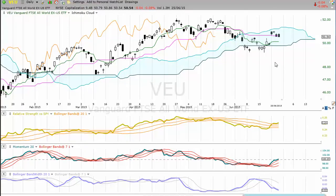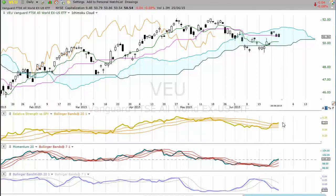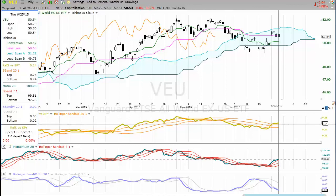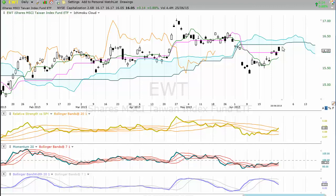So even though we have seen some sort of an improvement in the relative strength comparative of the Vanguard FTSE All-World equities markets against the US markets here, when we looked at the individual markets to identify which were the strong performers, the only one that we could identify at the moment was really Taiwan, EWT, with the deterioration today with the market trading up very close to the Ichimoku cloud. It certainly does suggest that it might be a little bit premature to look at allocating away from US equity markets into other equity markets.